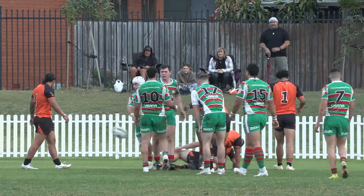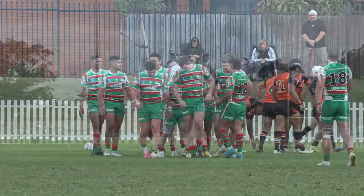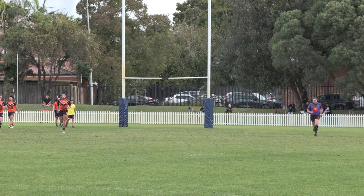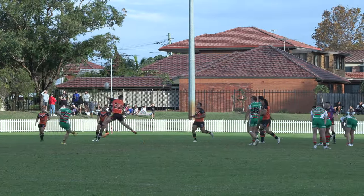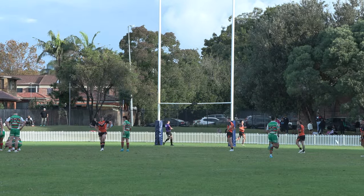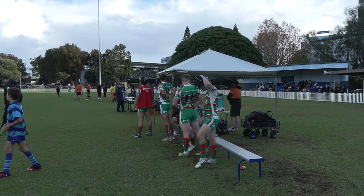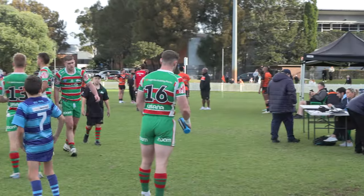There he is, Tommy Fletcher, a little crash ball on the blind. Nice bit of work there. He makes no mistake. And that is 10 all. No, he's missed that kick. So the score remains Rabbitohs 10, West Tigers 10, here at Mascot.